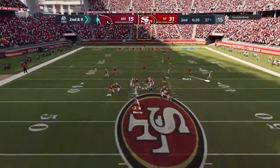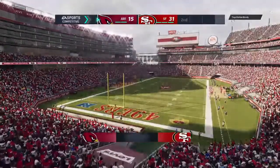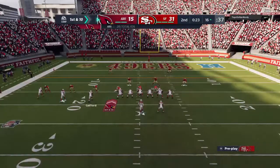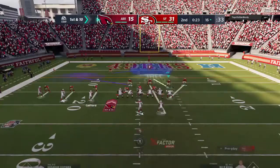To throw, it's Murray. And this will move the chains again as the tackle's going to be made at the 49ers 16. The Cardinals going to use the first of their timeouts as the stoppage will come with 23 seconds to go till halftime.